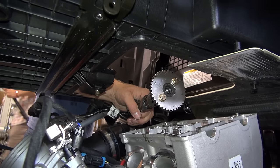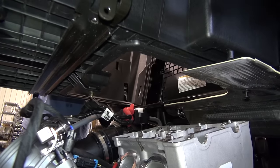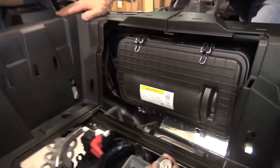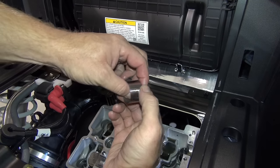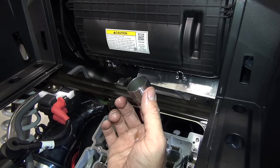Mark anything, but any marks would be that. They just use shims in there. They used to use shims in the buckets, hey Devin? Yeah. So this is a bucket or a tappet. This surface, they come in different thicknesses from here to here, and that's how you adjust your valves. You change these out. The 900s actually had shims in them.